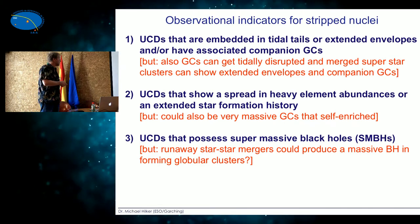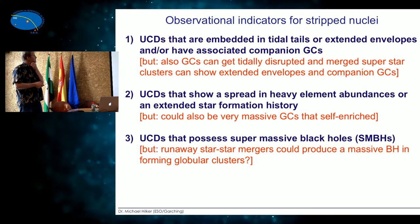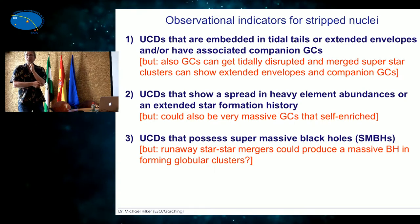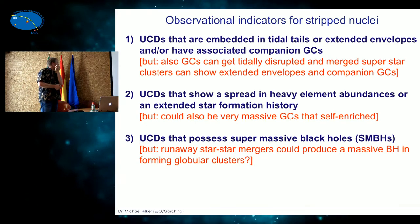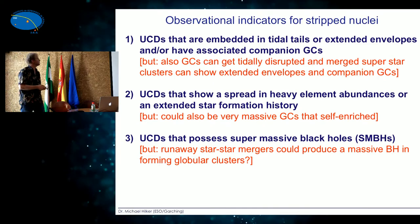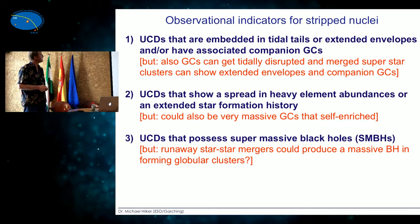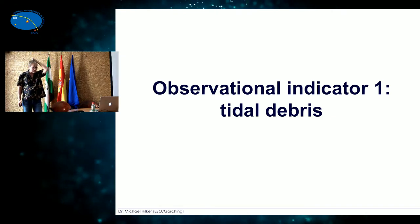But one of the most powerful indicators is maybe that they possess supermassive black holes, because this you would really only explain in galaxies, because there is this famous galaxy mass black hole relation. So let's look at these indicators. What do we find actually?